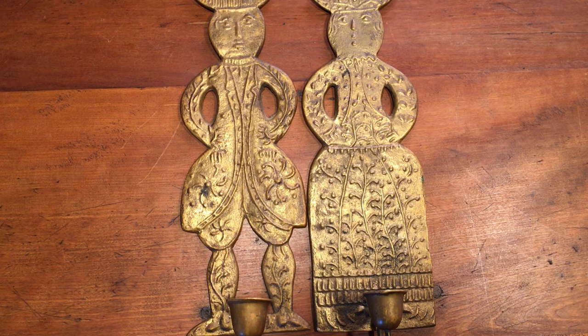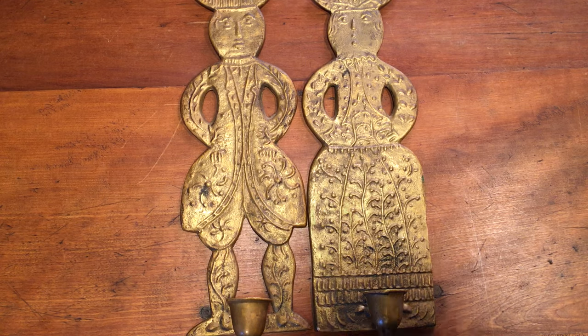I originally listed them for $189, and they've been up for about a year. And I was having some second thoughts about that price, and I was gonna put them on sale just to see if they would sell. I've had no offers or interest in these. And about 2 days after I was thinking about lowering the price, somebody came in and bought them. So I'm glad I procrastinated and didn't actually lower the price.